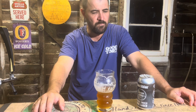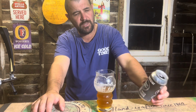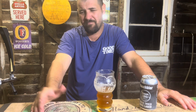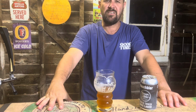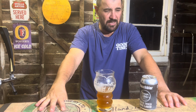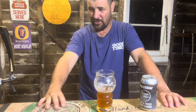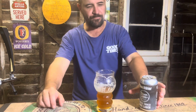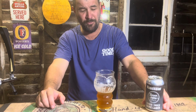Price point, not too sure, because it was generously given to me to try. I'd have to say it's a good beer, but for the style, I wouldn't think it's really on point. It's not what I imagine for a German smoked lager. I think of Schlenkerla, the Bamberg smoked beers, as what the style should be like. But that's just me. I'm just a beer lover. I wouldn't say I'm a beer connoisseur. I'm going to say it's a good beer, but don't go expecting it to be a Schlenkerla, a Bamberg smoked beer.